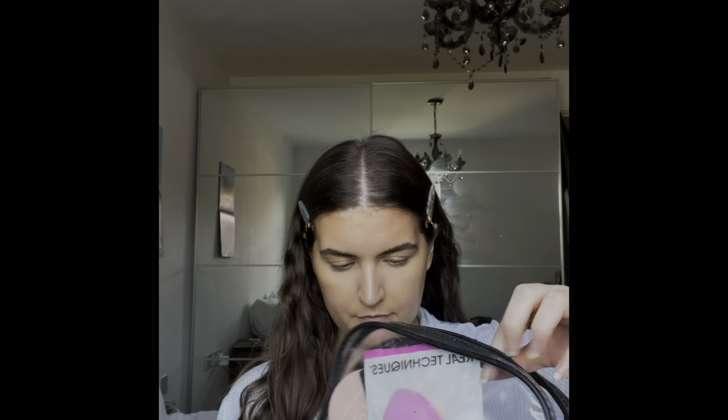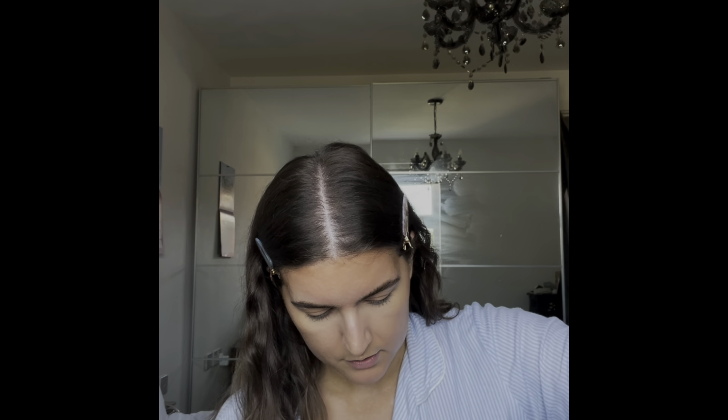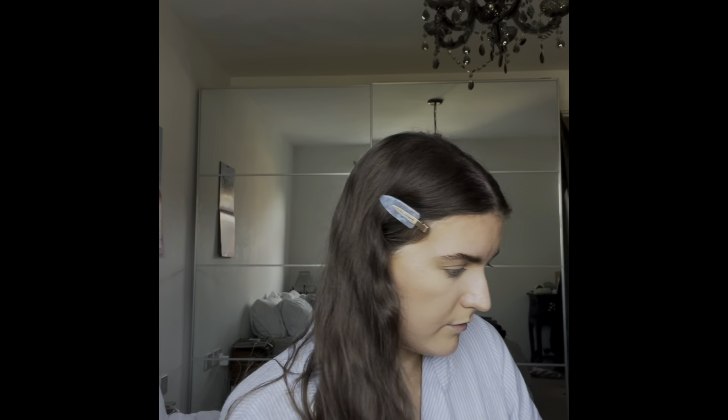Okay, so for blush, oof, I don't know what I've done here actually. Kind of the same usual options. What is that? The lip liner. Let's get rid of that before that ends up everywhere.